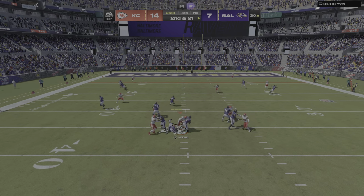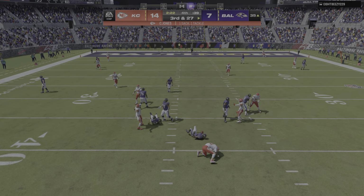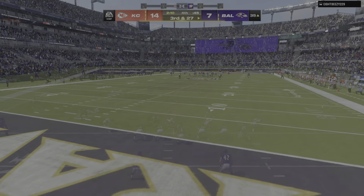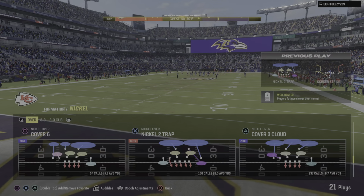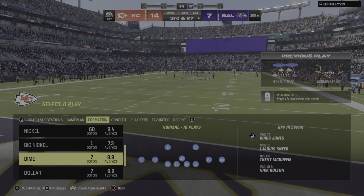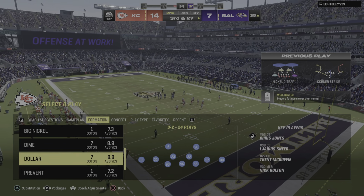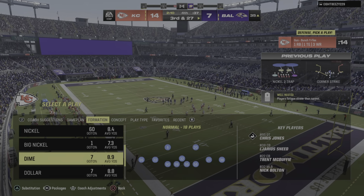Jackson. Under pressure, they got him again. A big play needed, no doubt. 3rd and long. Now the Ravens are going to use one of their timeouts. It's just their first. They'll be down to 2 remaining as we step aside here in the fourth quarter.